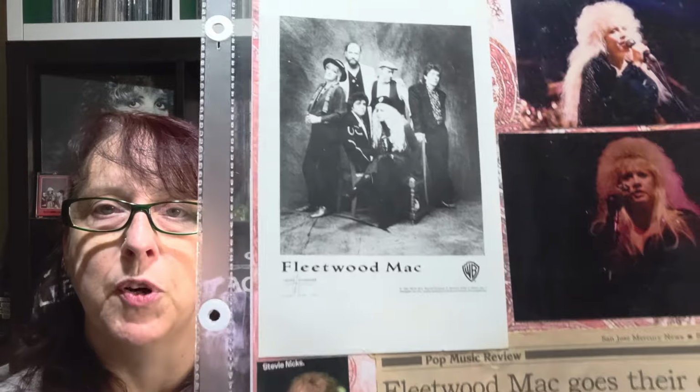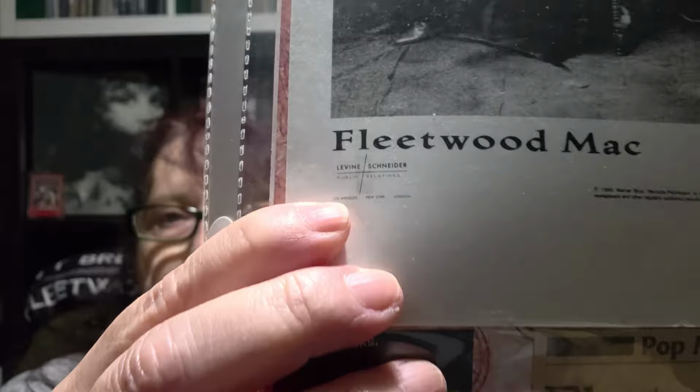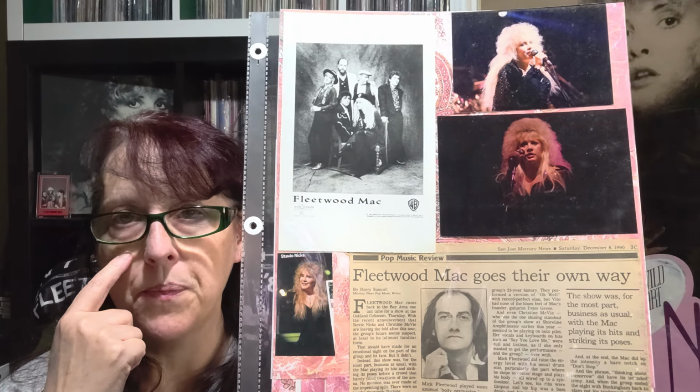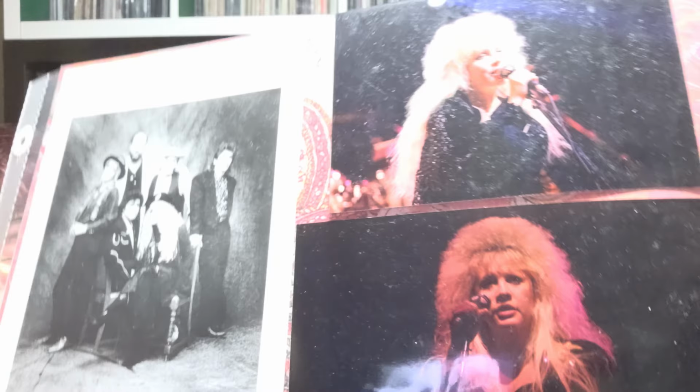A unique press kit photo. One of those smaller ones. And this one, you can tell it's funny because some of them come up with just the regular thing like Warner Brothers or something like that. But then you'll see a lot of them have this additional little, how do you say it? Levine Schneider, which I guess is like the agency for Warner Brothers, possibly, who sends out that kind of material and such. Two really nice live photos of Stevie.